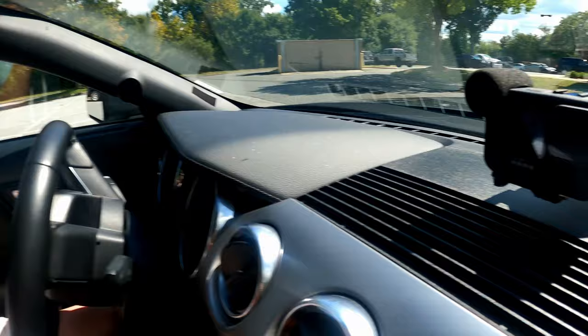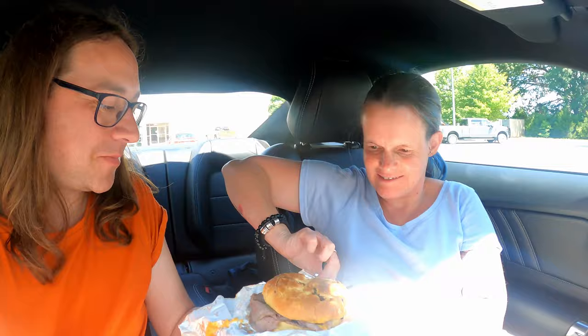Okay, so the main camera got far too hot in the window, so we're on the spare camera. So sorry if the sound isn't as good, but go on, you take a bite. My turn.